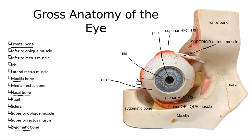All that leaves for me then is this muscle and this muscle. Is it 1 or 2? That would be the lateral rectus. 1 or 2. Who's lateral? Yeah, number 1 over here, because remember, the nasal bone is medial. So number 1 over here is the lateral rectus. Lateral rectus muscle. And over here in the middle is the medial rectus muscle.